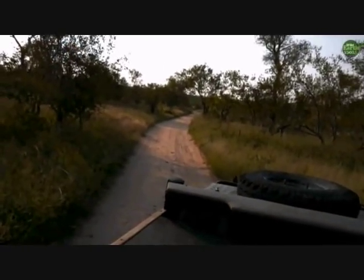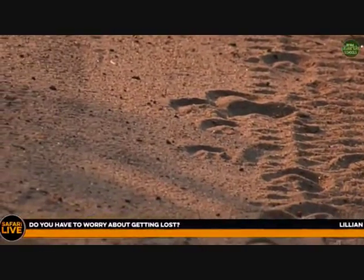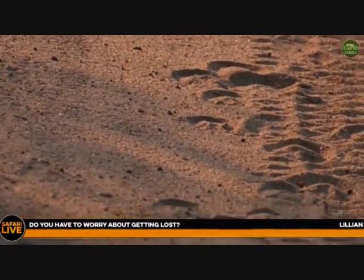You can get them over there, Ferg. Lillian, you want to know if I have to worry about getting lost? No. We used to, when we were new at this.